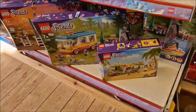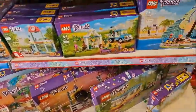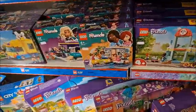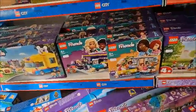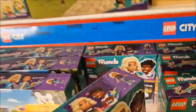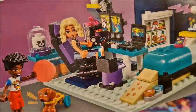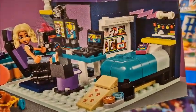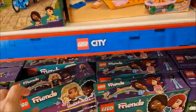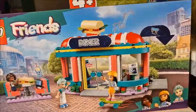Over here, look what we got. We got Lego Friends. I love Lego Friends. Now, I know some people really don't like Lego Friends, but I adore Lego Friends. The stuff is so super cute. Hold on. I have actually got some Lego Friends stuff. Let's get this one out. Look at this. So this is like a room. Look, she's got a little gaming computer and stuff and a bed there. Really, really cool. I really like the Lego Friends. Look at that. The diner. If you're a bit hungry, you can pop in the diner.